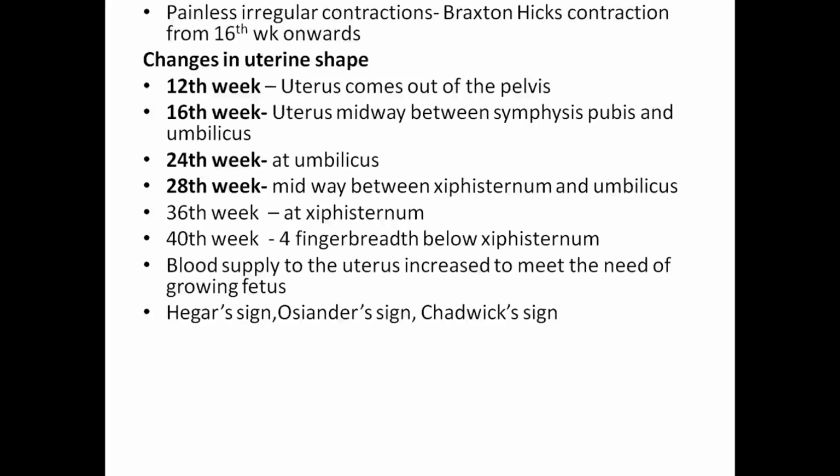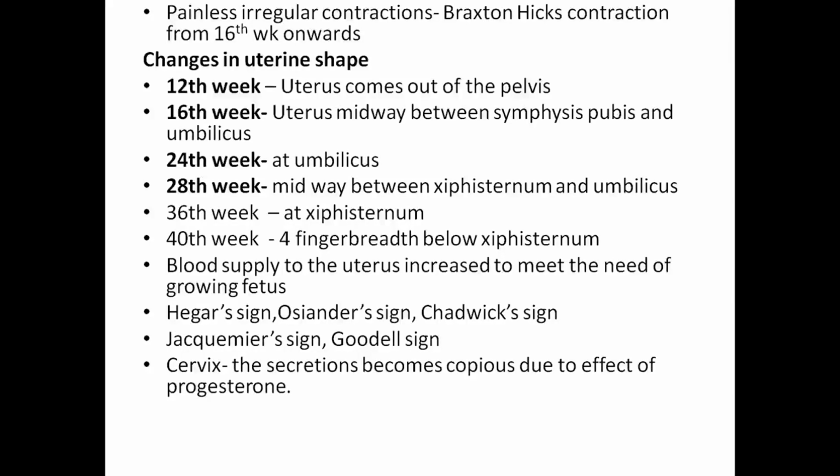Hegar sign, Osiander sign, Chadwick sign, Jacquemier sign, Goodell sign. Cervical secretions become copious due to the effect of progesterone. The length of the cervix remains unaltered.